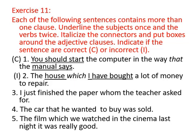The car that he wanted to buy was sold. Okay, where is the adjective clause? The adjective clause is the one that starts with the connector. Where is the connector? "That he wanted to buy": that, the subject he, the verb wanted, to buy. The other clause is "the car was sold". "That he wanted to buy" is an adjective clause describing car, so it comes after it. The car that he wanted to buy was sold. This is a correct sentence.